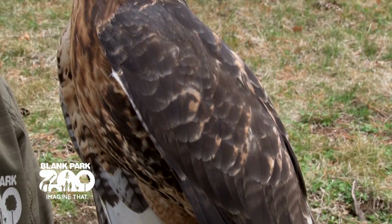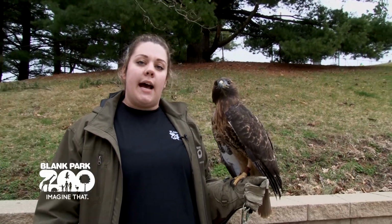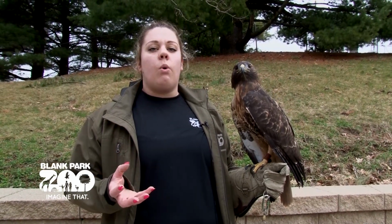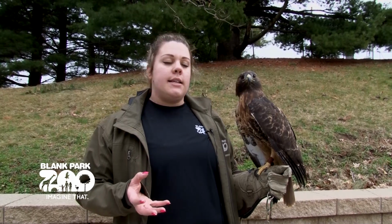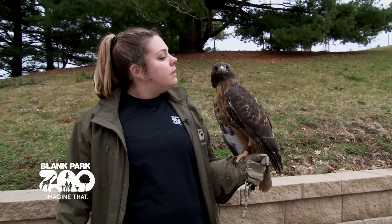Lots of animals like owls and even some hawks have been known to use those pellets to pad their nests. And it makes it really nice and warm and soft for those eggs that they lay. And it keeps them incubated very well.